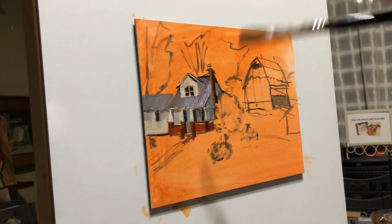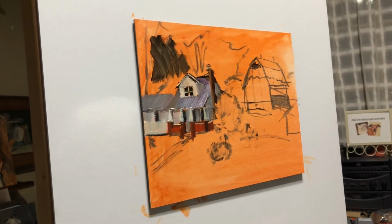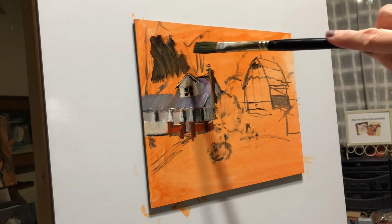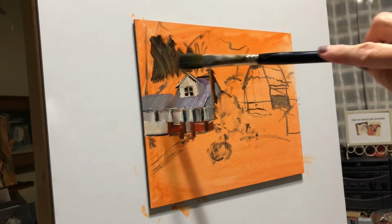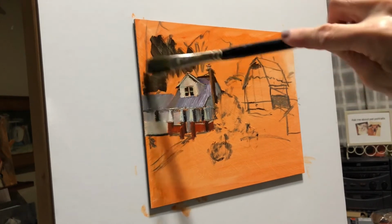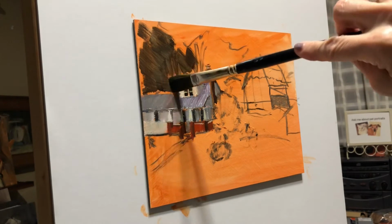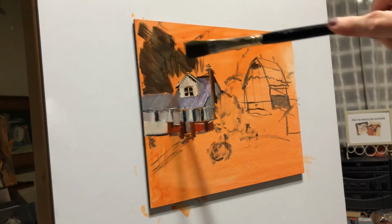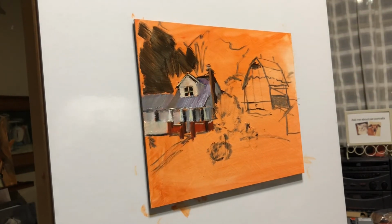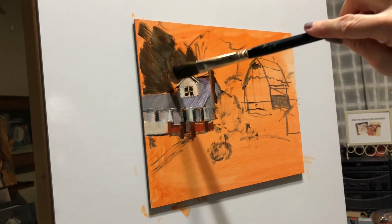So let's just block some of this in. We'll get some green on here where these trees are darker. And I don't mind if some of this orange shows through. I would like it to, matter of fact. That's why we put it on.